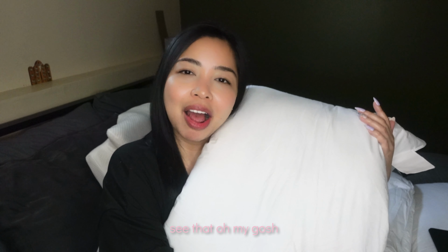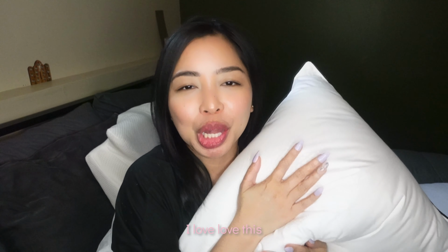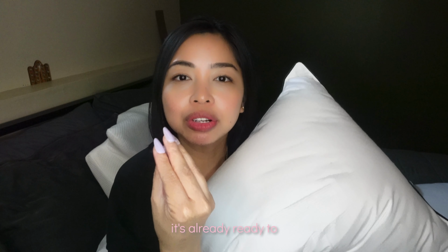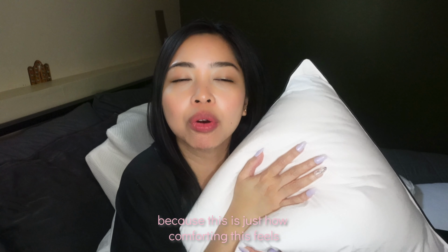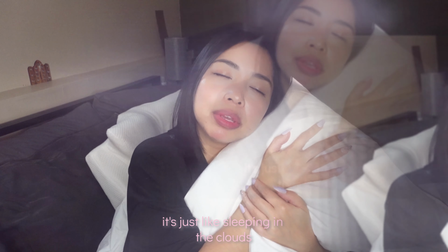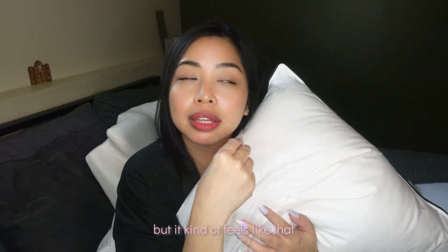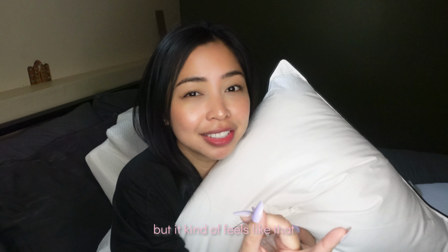See that? Oh my gosh, I love this. Can you see my face? It's already ready to sleep, because this is just how comforting this feels. It's just like sleeping in the clouds. I have not slept in the clouds, but it kind of feels like that.